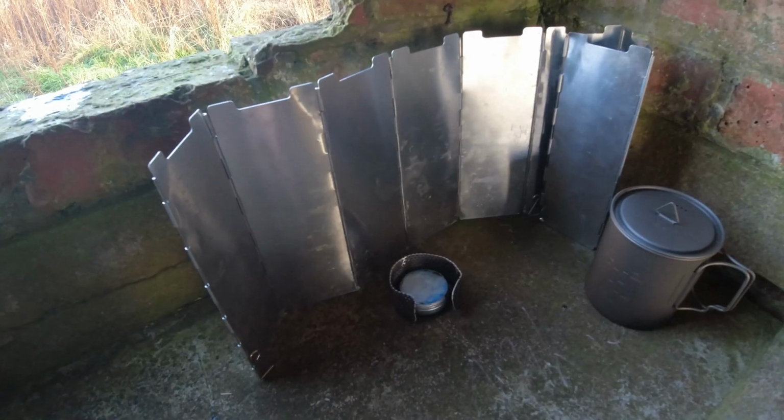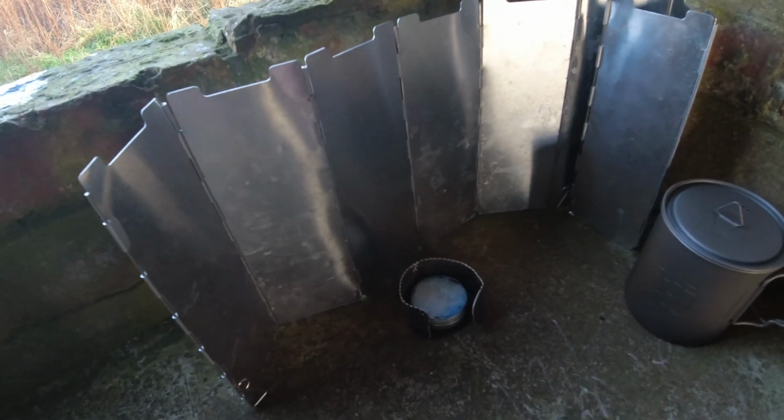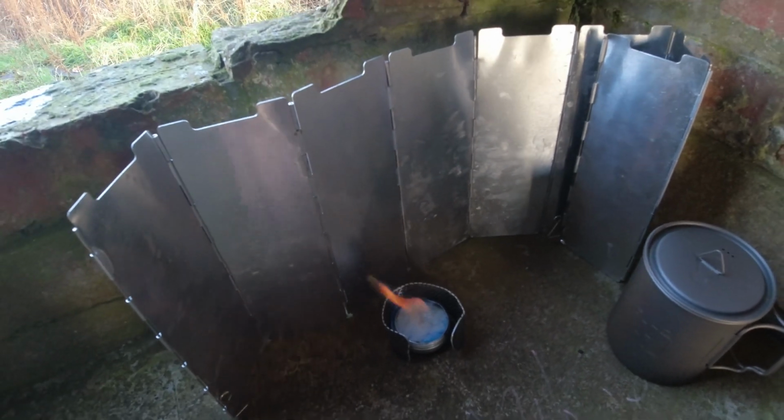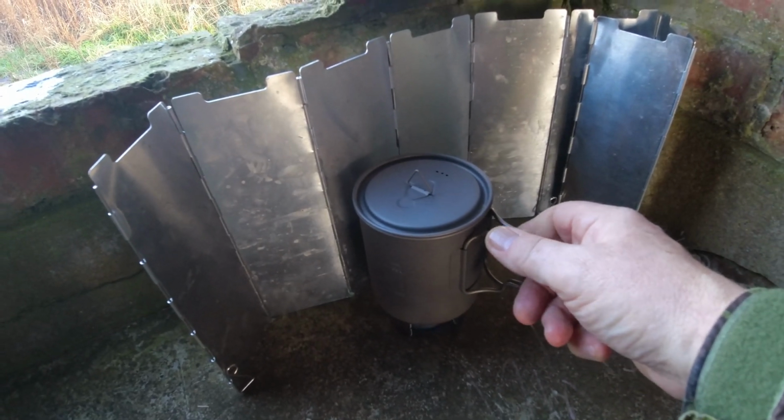So what I'll do is I'll set it up and I'll spin the camera around and show you it in use. So here you go, that's it ready to light. I'll see if I can do this one-handed. That's it lit. And all we do is pop the pot on top like that.